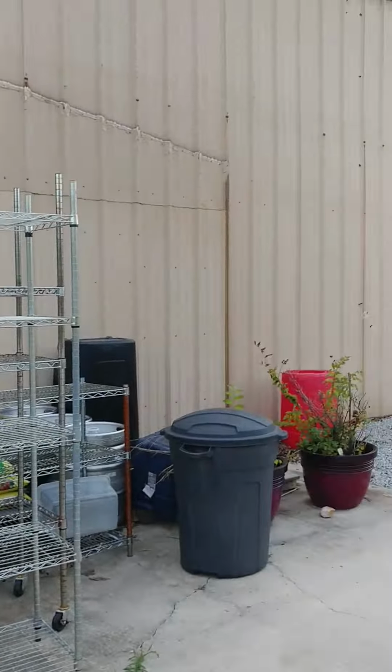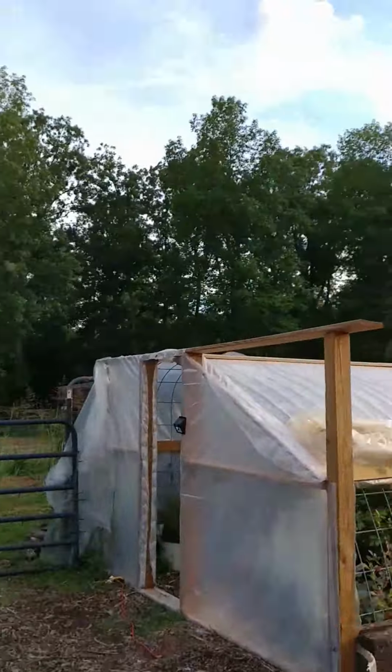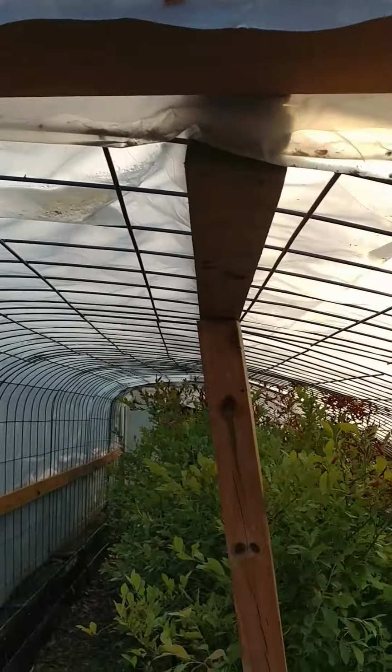The row house, we lifted the plastic up so that they could breathe. It was cooking the blueberries. We need these in the ground, but we don't have the ground prepped properly yet. Tomorrow we're pulling all the plastic off, and we have shade cloths going on. And as you see, those blueberries are really good.